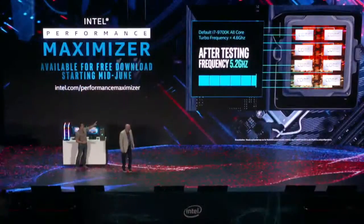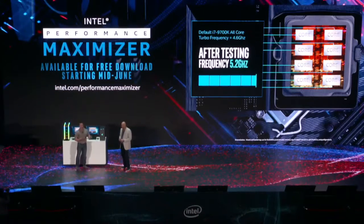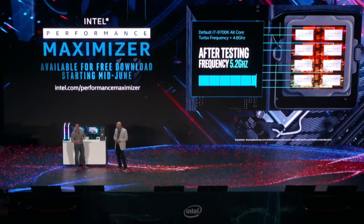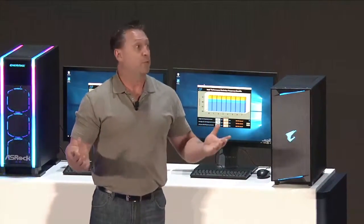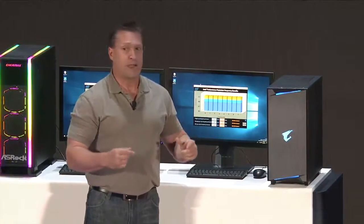IPM, we were actually able to get this system to overclock all cores to 5.2 gigahertz. So we're not stopping. We started at 4.6, but now all cores are running at 5.2. So you get that extra frequency, that extra horsepower with a couple clicks.